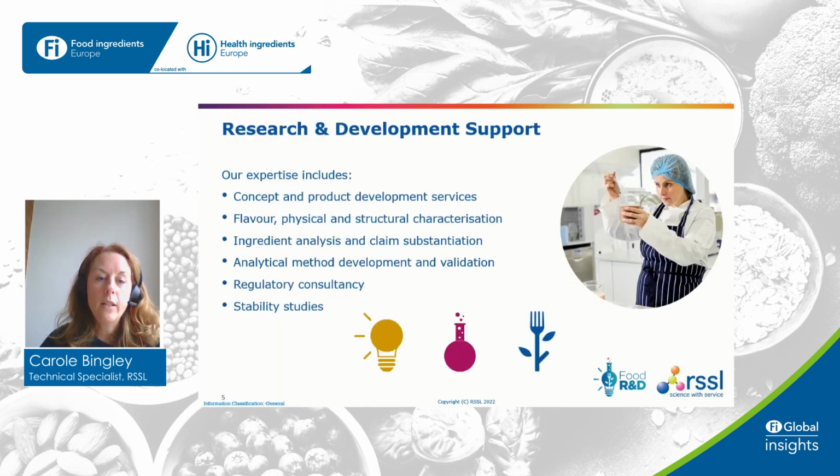I work in the research and development team, and some of the services we offer are highlighted here on the screen. So we carry out product development, so again, right through from concept, taking it through to launch, and we have a well-equipped development kitchen and pilot plant to be able to support with that.